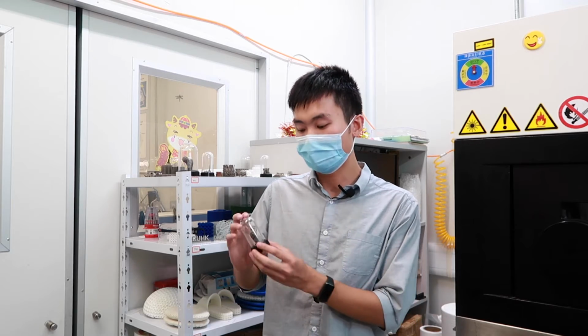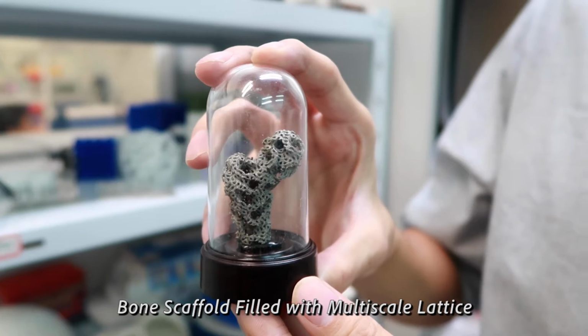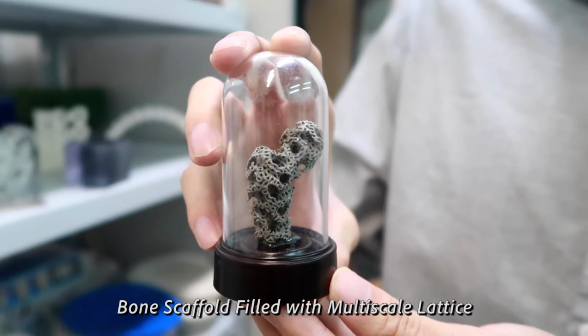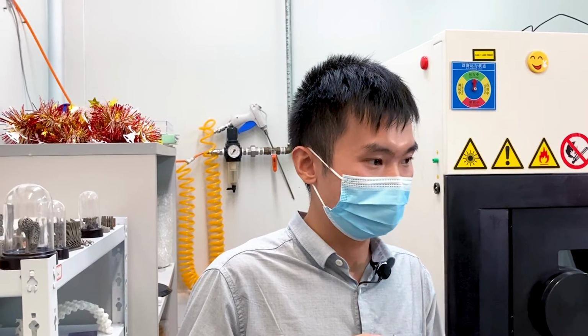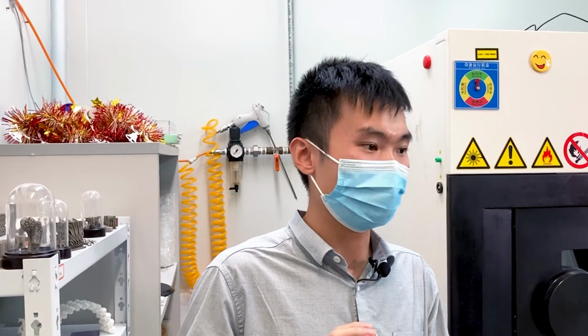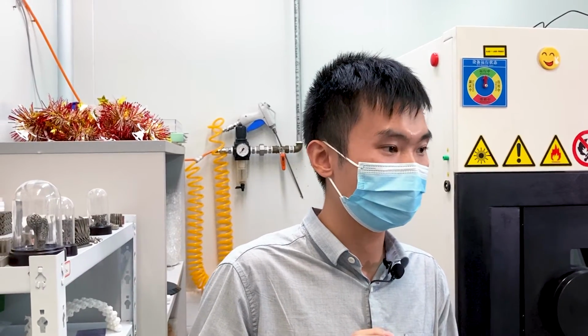For example, this bone scaffold filled with TPMS structures can be modeled and fabricated. By tailoring the cell size, orientation, and thickness of the lattice, we can adjust the porosity, density, and the modulus of the bone to match different bodies.